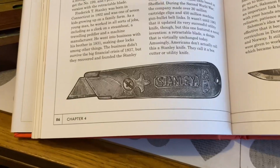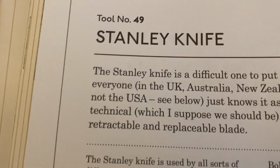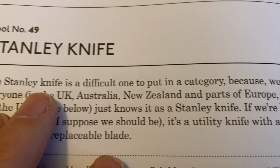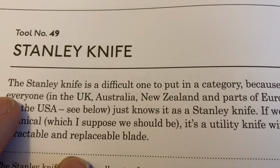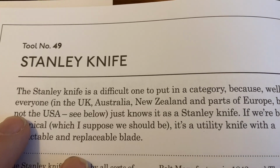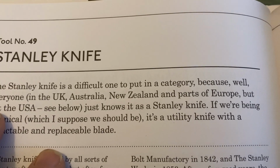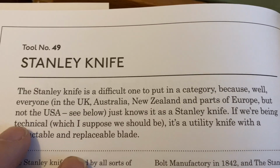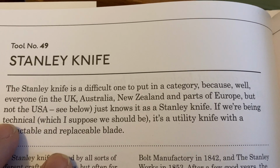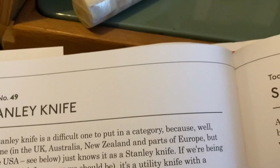Let's try the next one. So I know you all love your Stanley knives. Let's see what it says about the Stanley knife. The Stanley knife is a difficult one to put in a category because everyone in the UK, Australia, New Zealand and parts of Europe, but not the USA, just knows it as a Stanley knife. Yeah, I always call it a Stanley knife. If you're being technical, which I suppose we should be, it's a utility knife with a retractable or replaceable blade.